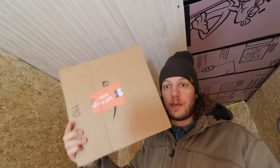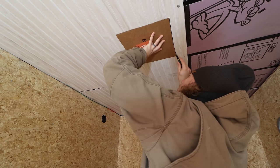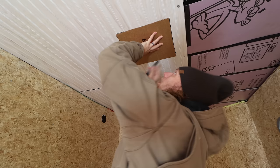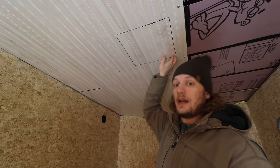We got our little template. Let's just trace it up here. And I guess get to cutting. All of a sudden I'm pretty nervous. I'm gonna put a hole in the freaking roof. I might drill a big hole in every corner. Yeah, I guess let's just get to it.